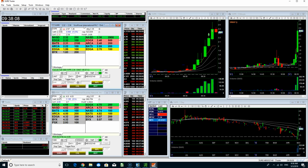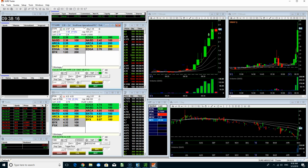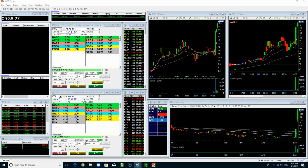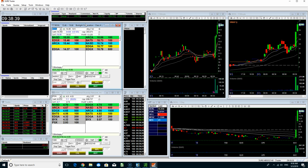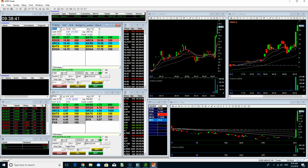So with BOXL, even if it opens lower, it could be a dip buy opportunity for a move back up through 14.67. And if it opens higher, just ride the momentum, maybe add around 15 or 16. No resistance on the daily chart. So there's resumption, just added at 15. So now I'm going to hold. We've got a high of 15.79. There you go. There's 17, almost 17.